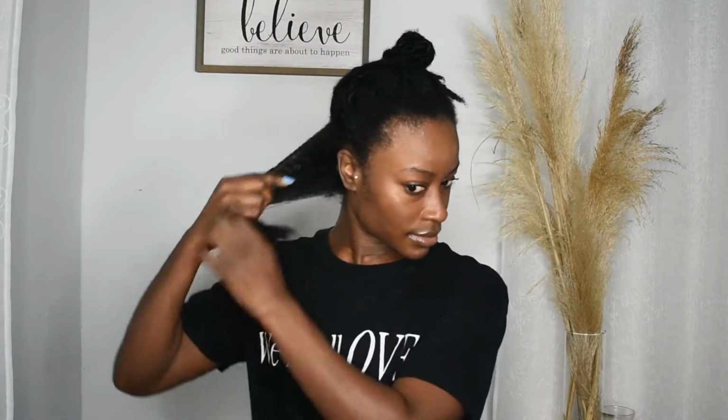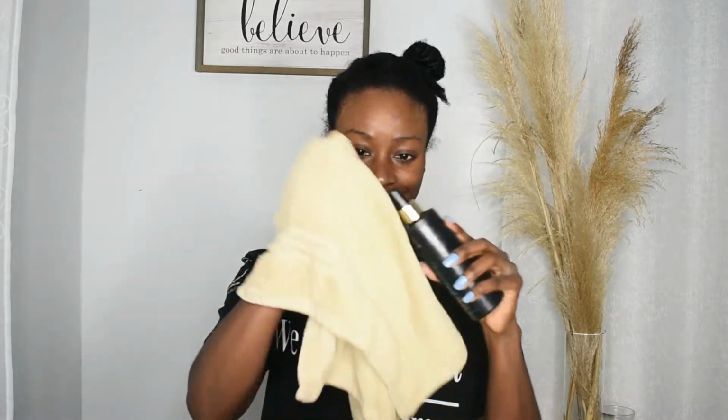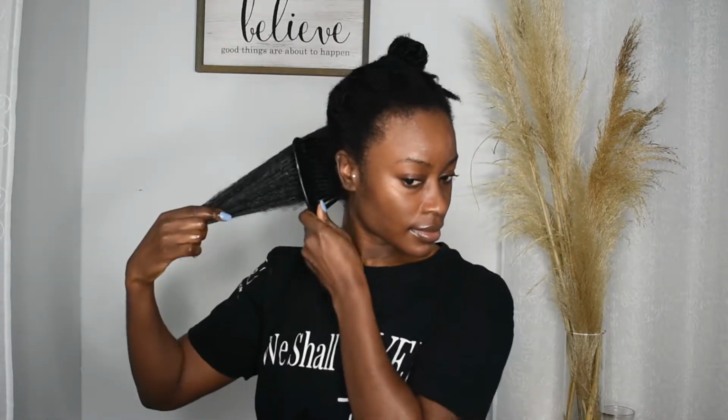Before styling, I'm going in with the Type 4 conditioning cream and the detangling spray. I know I'm not the only one that can't get a top off because they have so much product on their hand. My stretching method of choice is blow drying, and I do so by starting with a blow drying comb and then I move on to a brush.